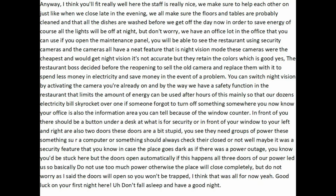And by the way, we have a security feature in the restaurant that limits how much power can be used after hours. This is mainly so that our electricity bill doesn't skyrocket during a night if somebody forgot to turn off something somewhere, you know. Now, your office is also the information area, which you can tell because of the window counter in front of you. There should be a button underneath the desk too. This is for the security door in front of your window.